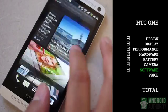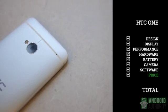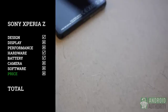And finally, we have the price. When on contract, both of these devices should come in at around the same price for a 2-year contract. But the HTC One can come in at around $549 unlocked, which is cheaper than the usually over $700 price unlocked of the Sony Xperia Z.